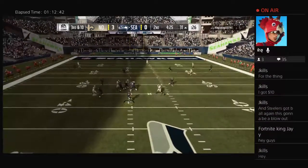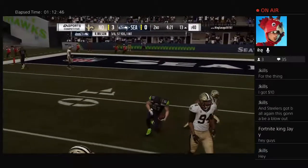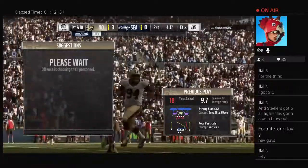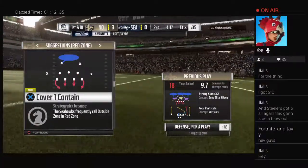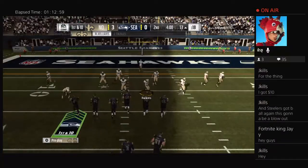Out of the gun, here's Wilson. Wide open receiver, complete. Down inside the 15 he goes. His first catch, and it's a pretty big one. They get the conversion on 3rd down. An inaugural trip to the red zone here for the Seahawks.